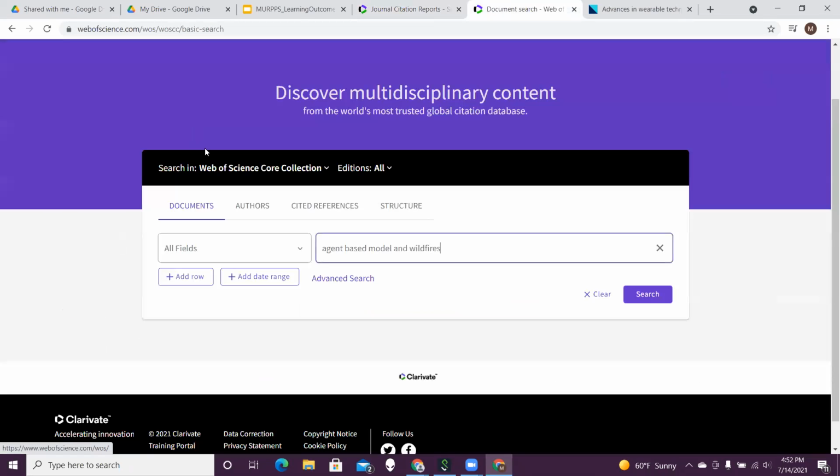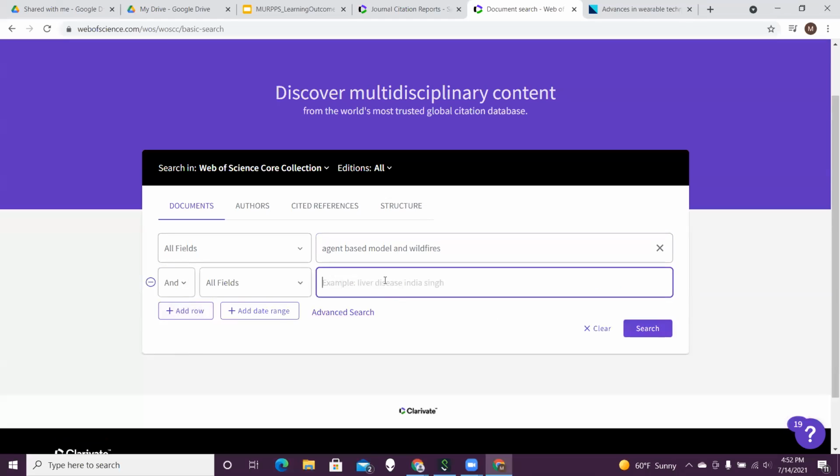So one thing I do want to show you before I get away from Web of Science, let's say hypothetically, you want to know if a researcher at UC Davis is doing research in your area. So I want to know if we have any researchers at UC Davis, since we are a research institution school, that are conducting research on agent-based models and wildfires. So the trick to do that is you select add a row.